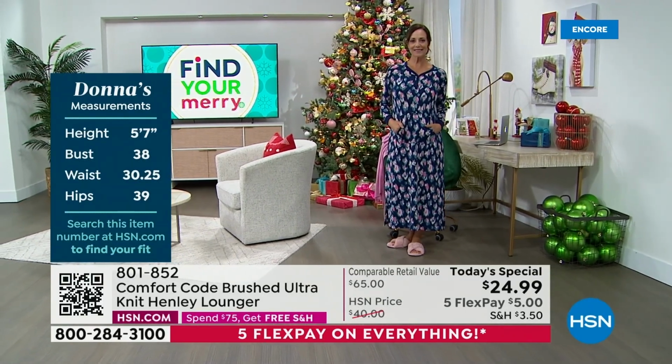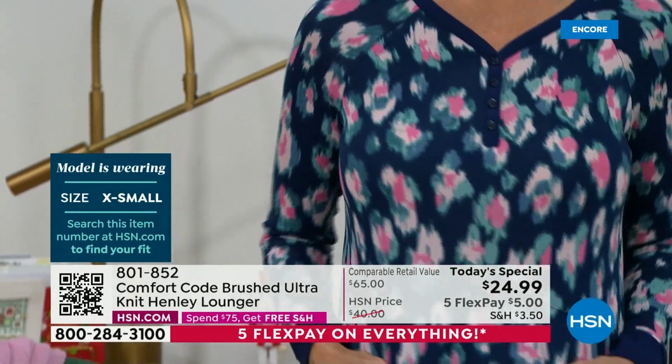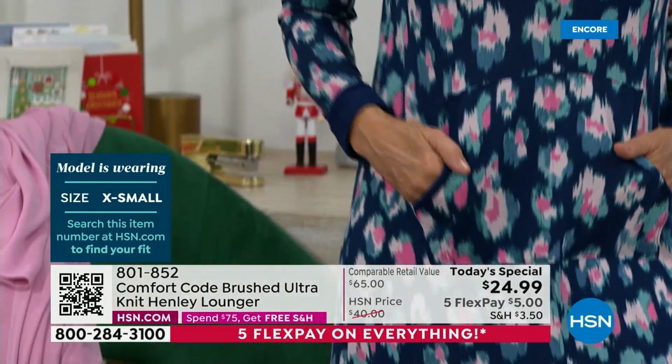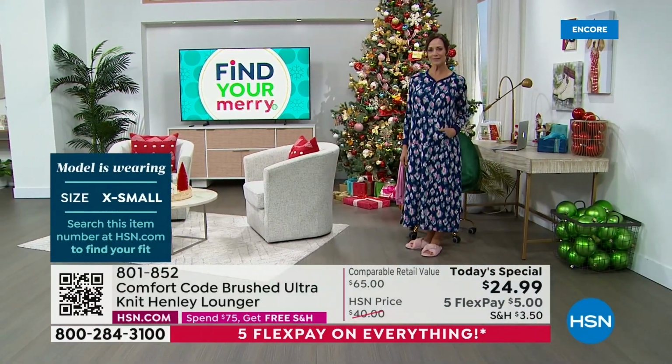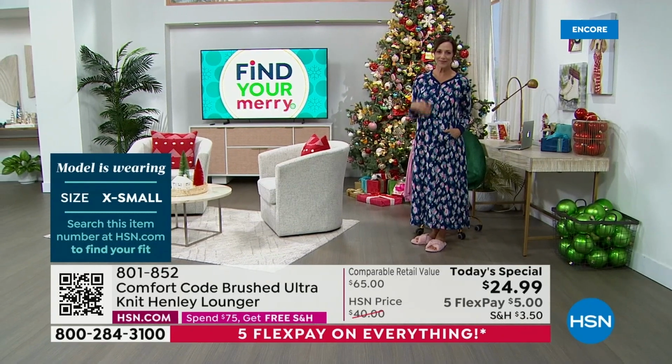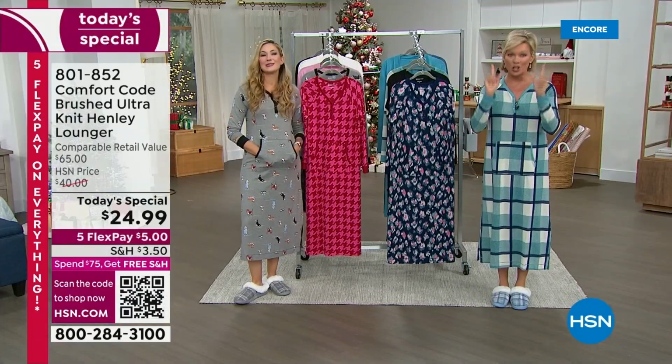Now you're looking at the blurred animal print. We have the pink and red is the gorgeous houndstooth. Yes. There is one solid, which is done in black. We also have the beautiful plaid that I am wearing, and then the fun friends that Amy is wearing. So all 5 choices are here for you. I just really think, I know you're gonna love it.